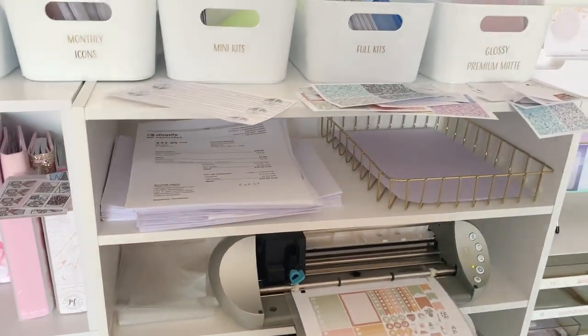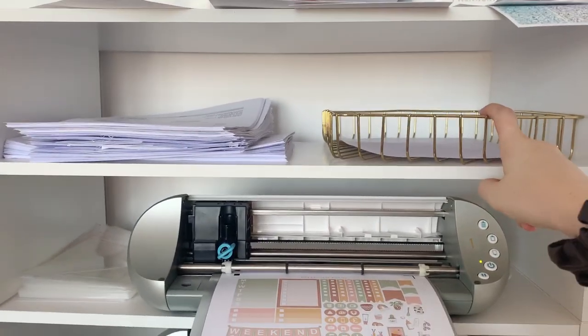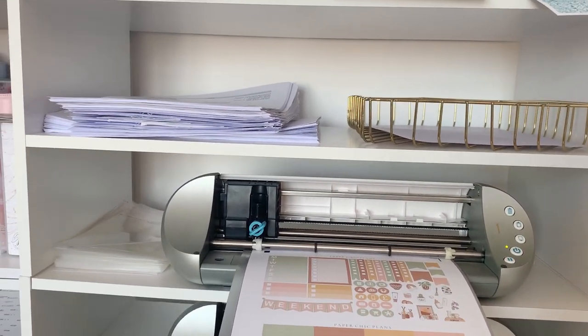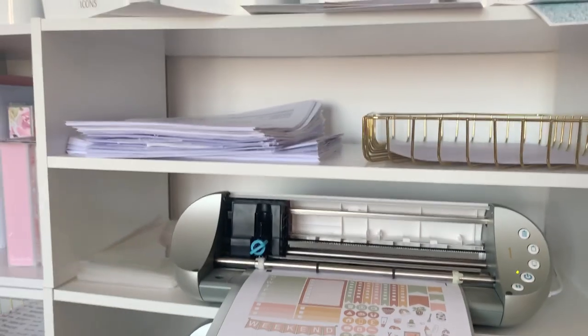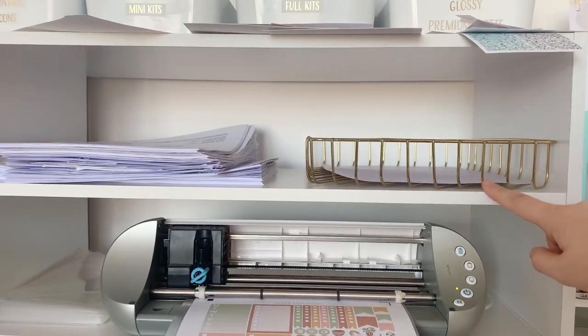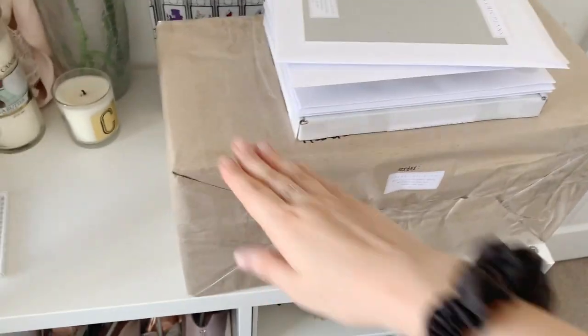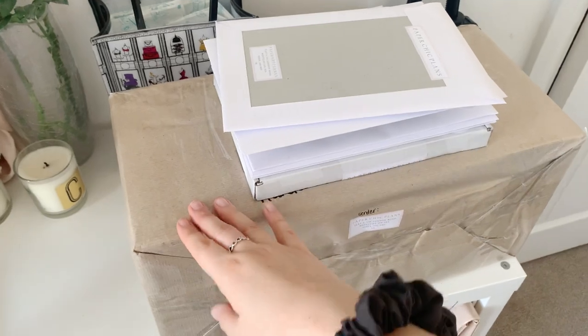So you would have seen me, such a mess, you would have seen that I had a portrait 2 up here. I unboxed it in a vlog and then I mentioned in my last vlog, I think it was, that I was going to sell the portrait 2. So I sold that over the weekend, so that is here wrapped up and ready to go.